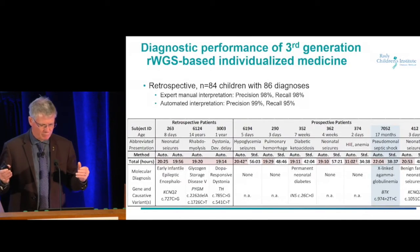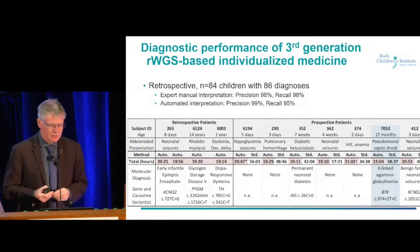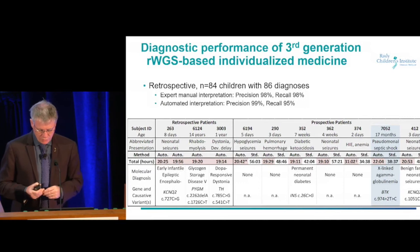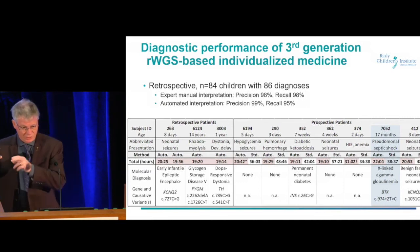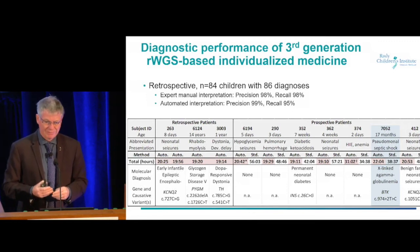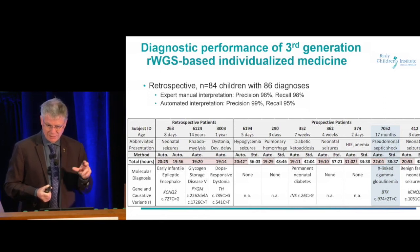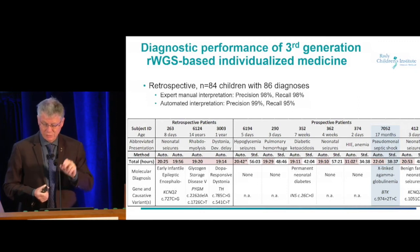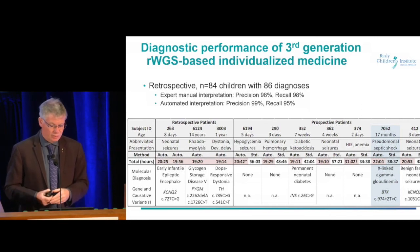Here are prospective patients, 7 of them, and in the darker blue is this case 7052. You can see that we made a diagnosis in 22 hours and 4 minutes. Our fastest standard methods using humans took 38 hours and 37 minutes, 16 hours of savings, but much more importantly, we've alleviated the labor and capital intensity of this test in a way that can be scaled to 40,000 infants who need this per year. Over 7 cases, we got 3 right and no false positives.